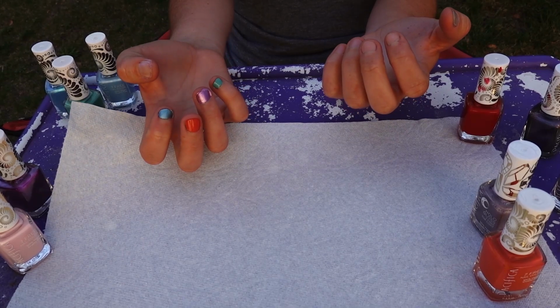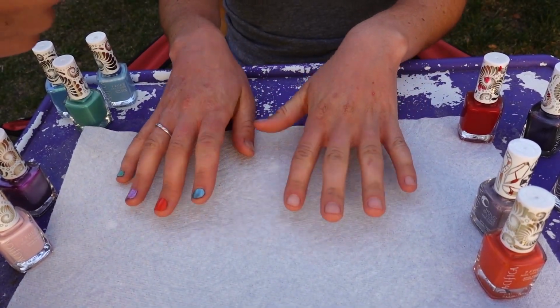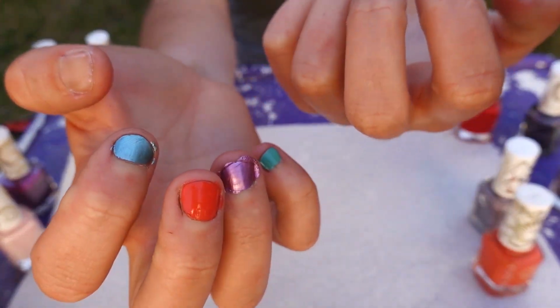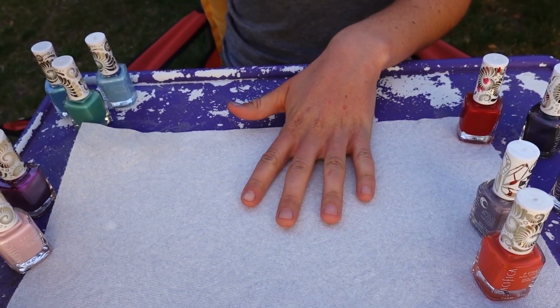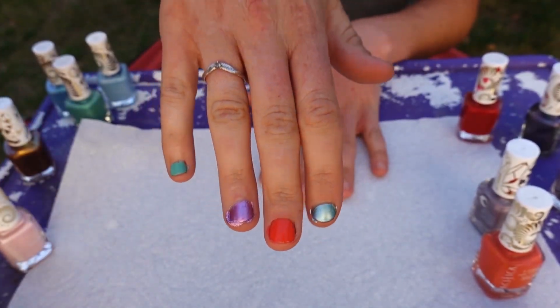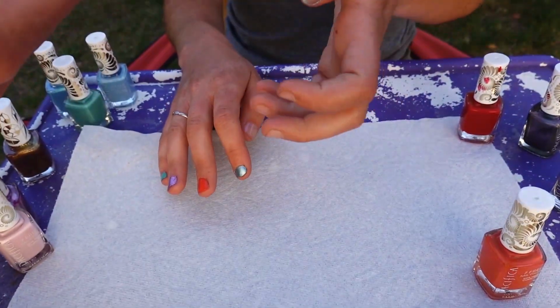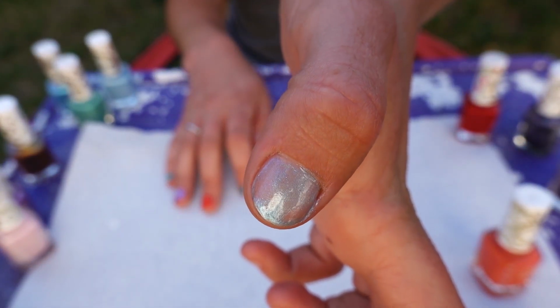So for your pointer finger on that hand, yeah. That one's getting gold lame. Ooh, very nice. Actually, never mind, it's not. It says it's actually a top coat. What just happened? Okay, just messed it up.